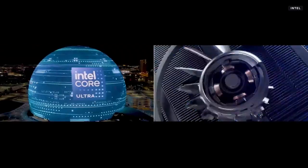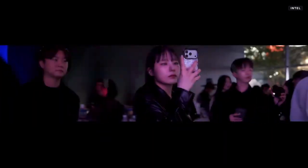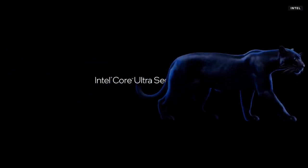It pulses, pushes, accelerates, layer by layer, line by line, gate by gate. And now, it's ready to meet the world. Progress never pauses, and neither do we.